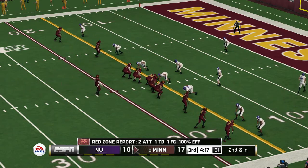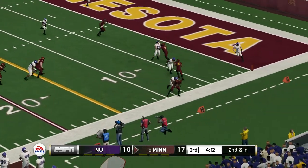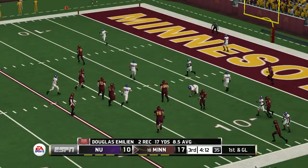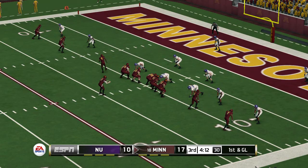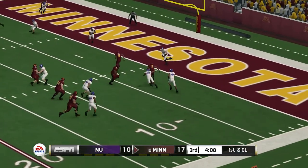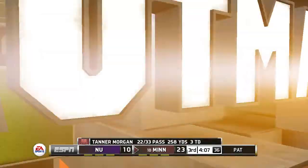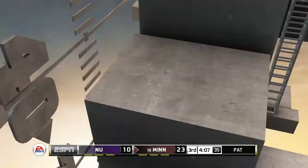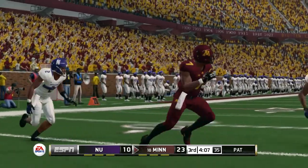Minnesota is up a score. Ready. Pulls it in and is immediately pushed out. That makes it first and goal. They come out in a five-wide set. And a quick throw. Touchdown, Minnesota. Another score, his third in the passing game. Yeah, this guy is in his zone. He's catching every single ball thrown his way.